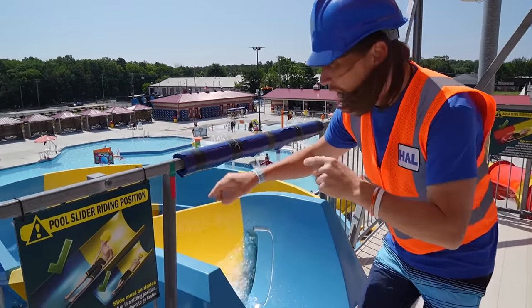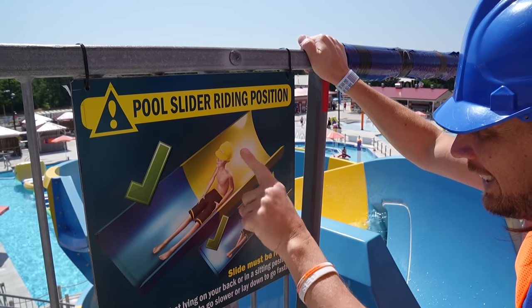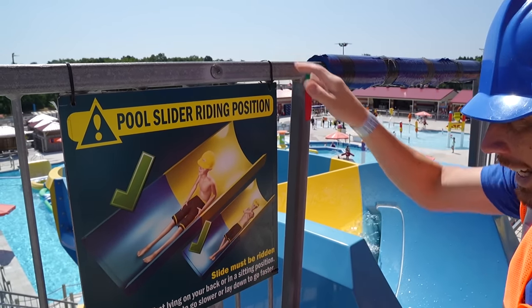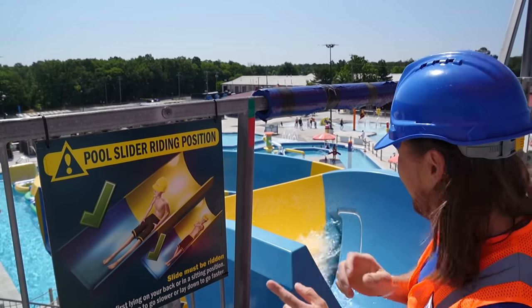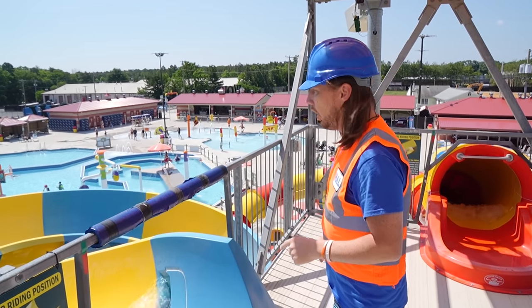Oh, and look, you see? It tells you how you can slide down this slide. You can slide down sitting up. You can slide down laying down with your arms crossed. Oh, this is gonna be great. I think we should go down the blue and yellow slide.